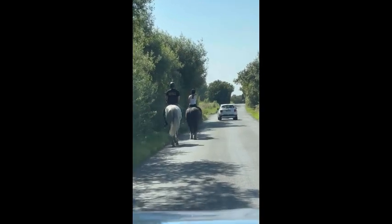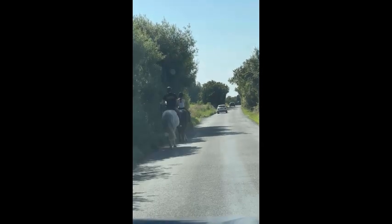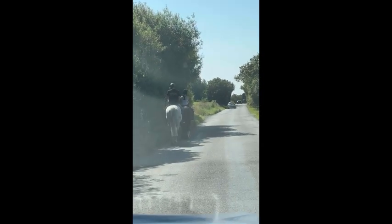So yesterday was Fred's first ride. Bear in mind, he's only been with us for 48 hours. 48 hours, that's it. Oh, I'm so sorry, this car's beeping its head off at me. This is a horse in his new surroundings, an, in inverted commas, unsettled horse. You're going to say 48 hours, they're settling in.